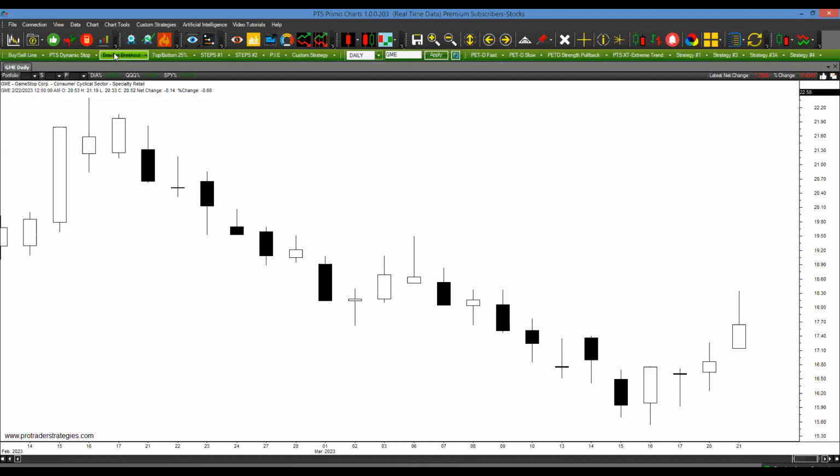Well, it's as simple as clicking on the bracket breakout tab on our platform. And we see they appear. They appeared right here. We had the upper and lower bracket. This was in mid-February. Now, if we look at this particular setup, we see that nothing happened the next day, but the first bracket that was touched was the lower bracket, telling us to go short on the 21st.